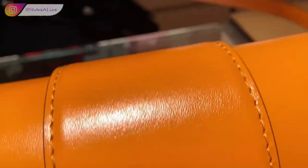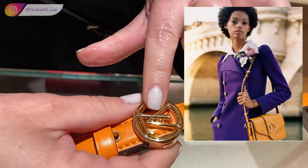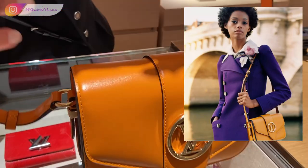So I have it on the shortest there is here. Yep, shortest. Oh no, I beg your pardon, second shortest. And the detail is, but it's actually a good size. Okay.